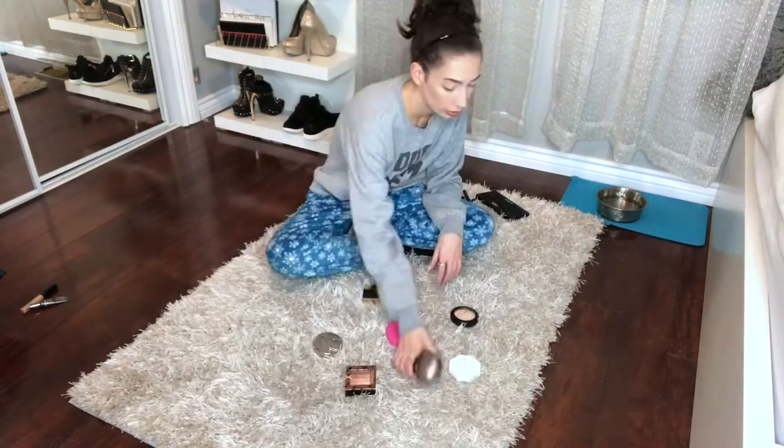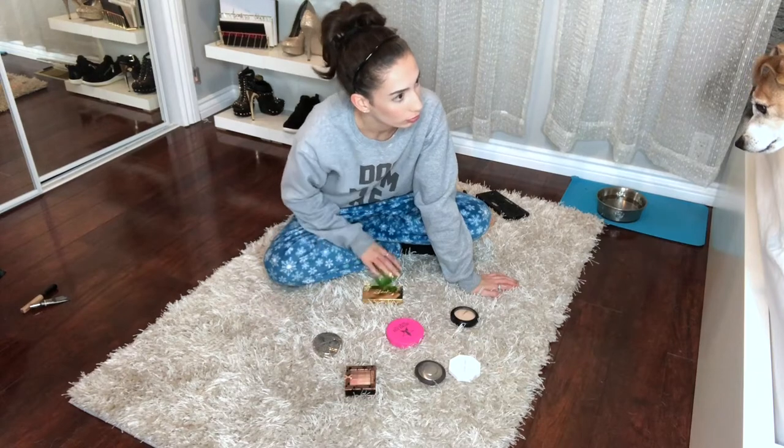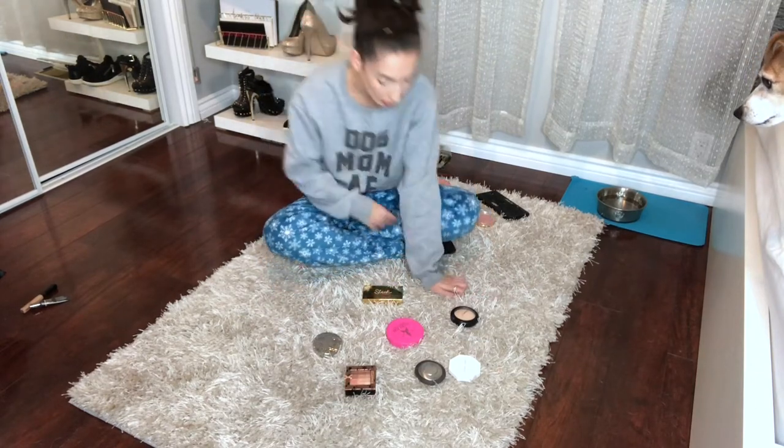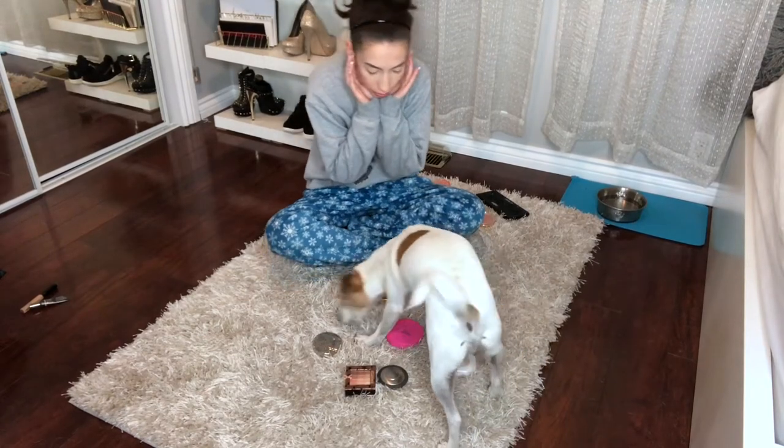Moving on to highlight. So highlight, we have Jeffree Star. We have a Physician's Formula in Warm Nude. We have Becca, Dior, Fenty, MAC, and Sleek. Big highlighter. Wow, mommy. Let's hide that. Okay, pick one. Do not break them, please.